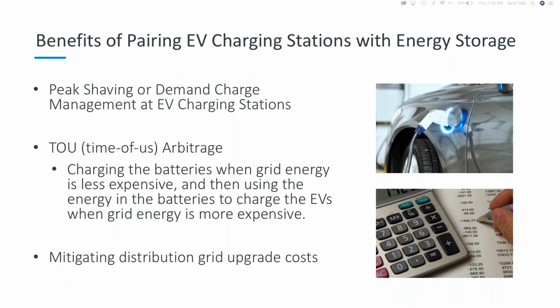Another use case we are starting to see is mitigating distribution grid upgrade costs. In some instances, the addition of more EV charging stations would require a grid upgrade with the utility. By adding a significant amount of energy storage capacity, the combination of the site's current power supply and the energy storage capacity could allow the charging stations to deliver a higher total power to charging electric vehicles than the current site's power supply from the grid. So power from the grid plus the power from the batteries would be greater than just the power from the grid. We're starting to see that in some new use cases, which is pretty exciting and is a potential way to avoid the extra cost associated with a grid upgrade.